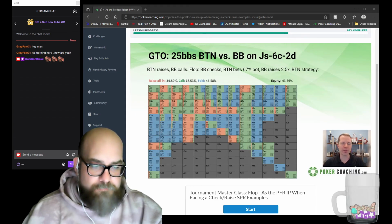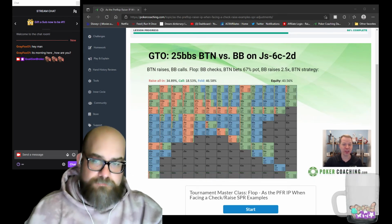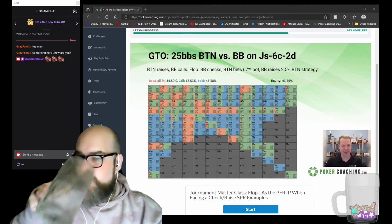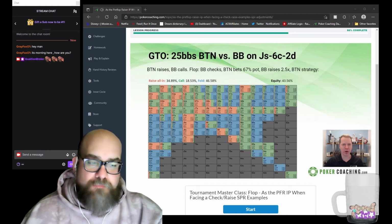Do everything in your power to get your opponent to screw up, and you do that by protecting your calling range. That also lets you call a little bit wider with stuff like ace high, right? Ace high gets to stick around, king high gets to stick around, right? It's nice to be able to stick around a little bit wider because you protect your calling range in all scenarios.